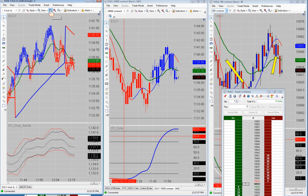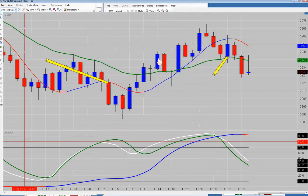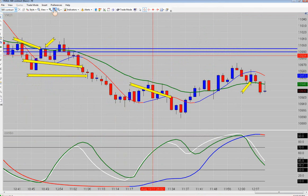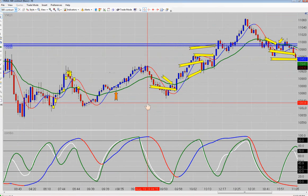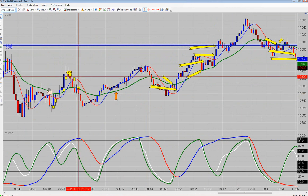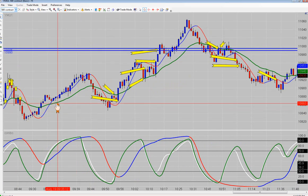Now let me jump over here to the YM. Okay, where we made the majority of the money this morning on the YM. This was all the stuff that I did on a 4-tick range chart in the pre-market. All right. Once the market opened up, this right here was the first opportunity. I missed that one. The long opportunity right here.